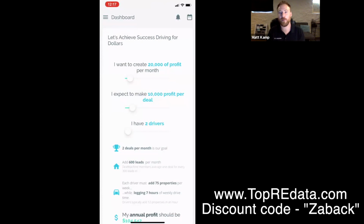Cool. So here's the dashboard we're talking about. So this specific dashboard, like you just touched on, the whole goal of this is to really help you be very metrics driven. It's to help you really understand how many leads is it going to take? What can I fill at the top of my funnel to get the numbers at the bottom of my funnel that I want to see?